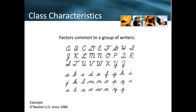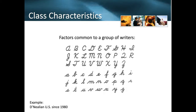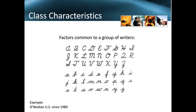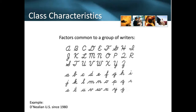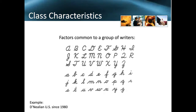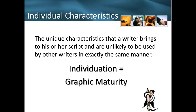Years ago, older writers will have learned the Palmer or the Zaner-Bloser. Kids of my kids' age, in their 40s, learned Danielian. But now there are others, such as the New American Cursive, Cursive Logic, and probably a whole lot more. But each person who learns the specific style has learned the class characteristics. They all learn the same thing. Once you've mastered the class characteristics, various factors that affect handwriting that we covered earlier will come into play and changes begin to take place. And we can say that individual characteristics creep in.